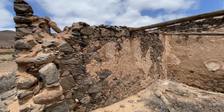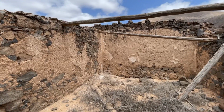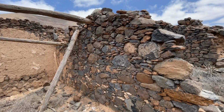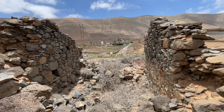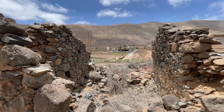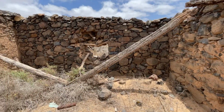The second room also, you can see the actual detailing of the dry stone wall just behind that wattle and daub. And of course, where the beams would have been, or still are in some cases. This is the third room. And just looking out, you can actually see the view then, elevated across to the farmlands on the other side there. Here at the rear, a fourth room.